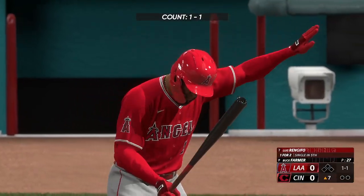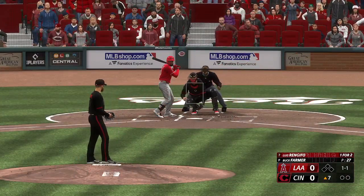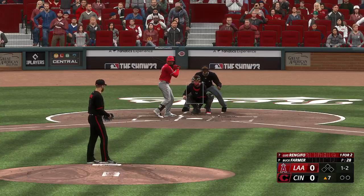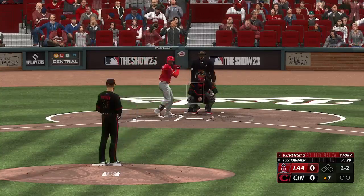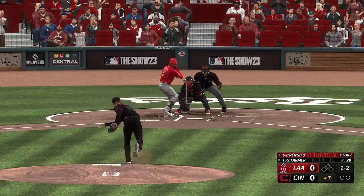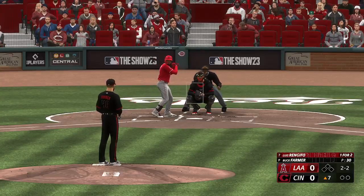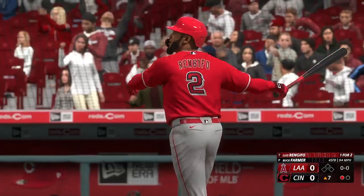Welcome back. And now, Luis Rengifo. The second baseman, Luis Rengifo. Swing and a miss. 1-2. Now one missed. And the right-hander deals. Battling here as he fouls it away. Really great change of speeds. He goes off the off speed to the fastball, and the hitter doesn't know what's coming next. Cuts and misses. It's a strikeout.